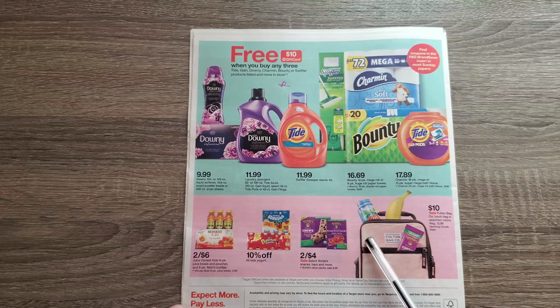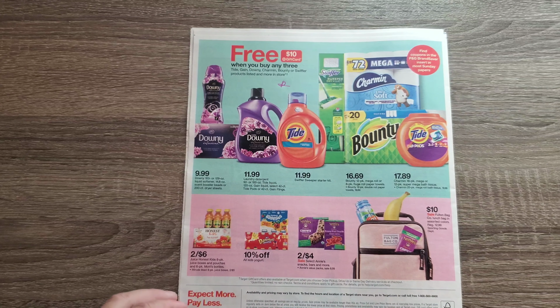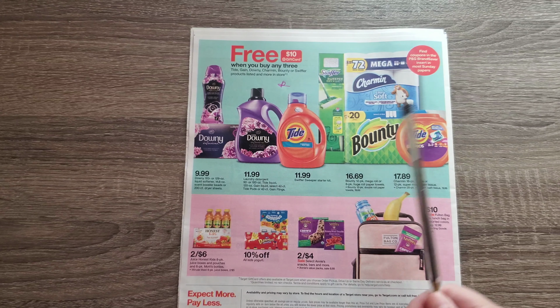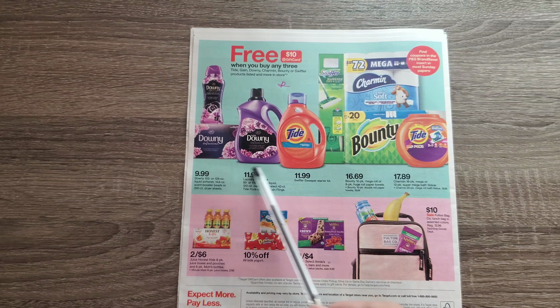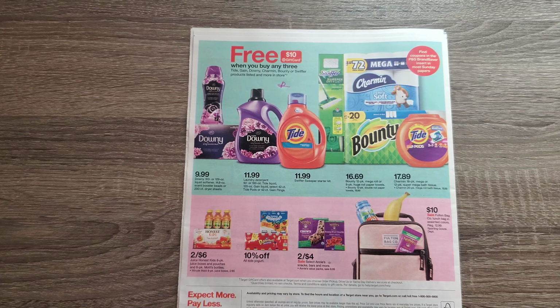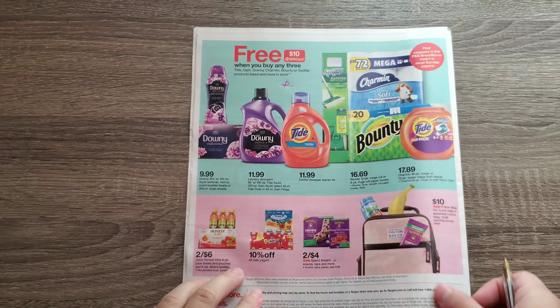The only pretty good thing is this deal: when you spend 3, you get $10. But it is on the big ones, the big containers, so the big packs of Charmin, the big packs of Tide Pods, the jugs. So just to let y'all know about that.